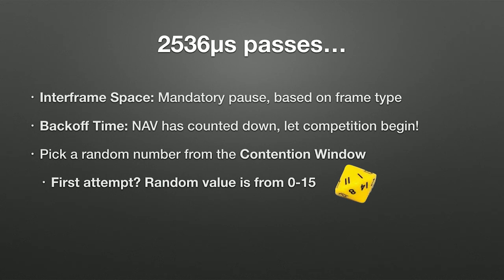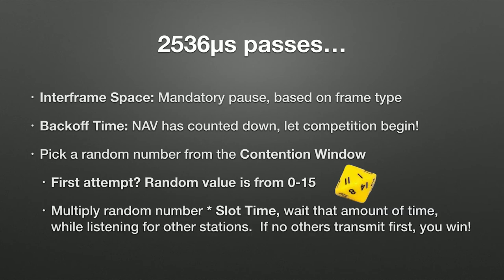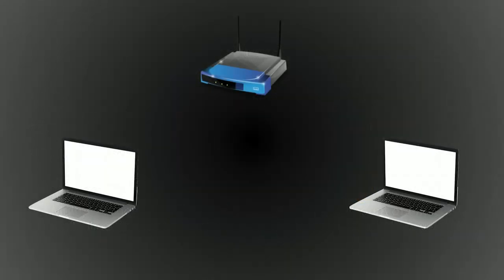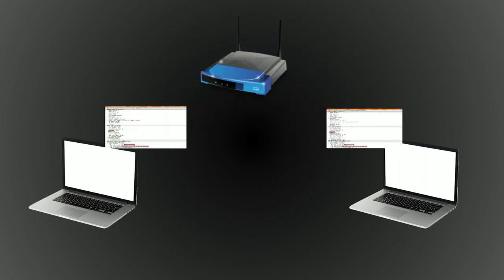We then take that random number and multiply it by the slot time, which is just a set number of microseconds. How many depends on the network type. So the result of this multiplication is a number that means when this amount of time has gone by and you haven't heard any other stations transmit, now it's your turn. Let's see if we can take a look at how this plays out in the real world. I've got an access point, and it transmits a beacon.